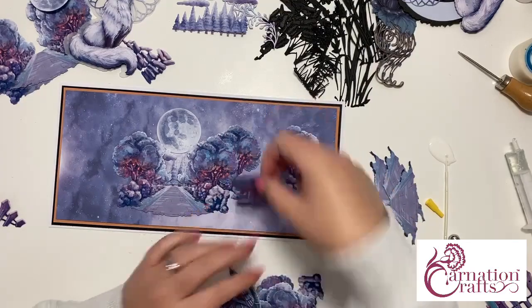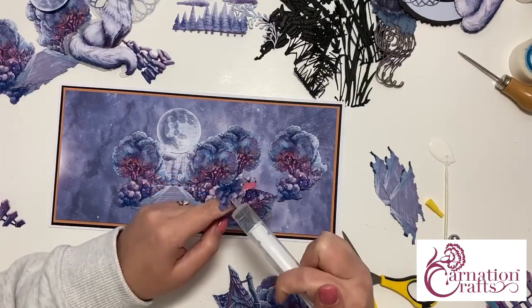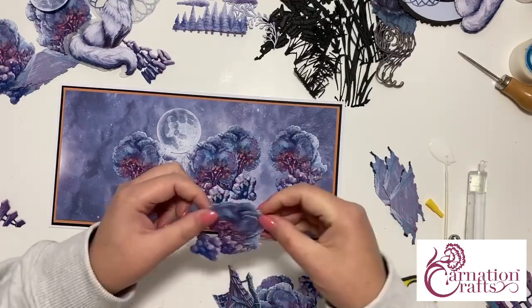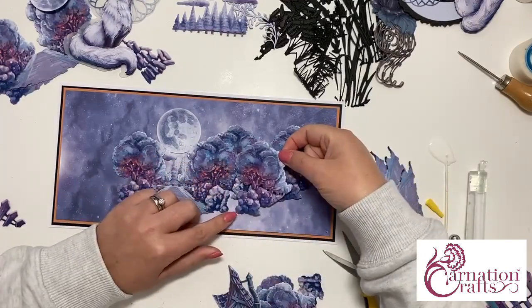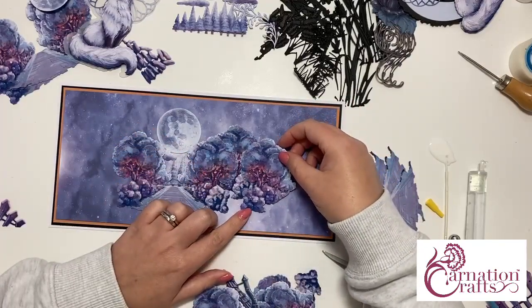Okay, I'm quite happy with that placement. So let's go ahead and stick again using my Pinflair Glue Gel in a few little places. I've only just rounded them slightly because they're going to be designs which are just going to the background, so we don't want too much volume on these.